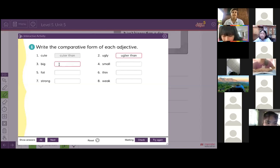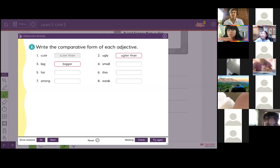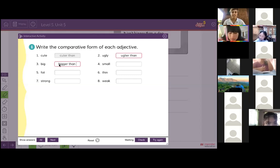Number 3 says big. We want to say bigger than to compare. BIGGER. BIGGER THAN. Oh my gosh, you are rocking it. BIGGER space THAN. Bigger than. Great job. And I see she's writing it down on her worksheet, so she has it all done.